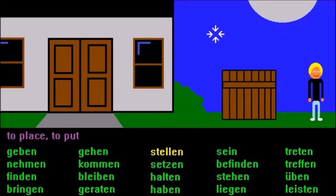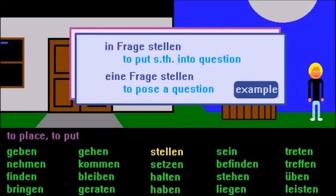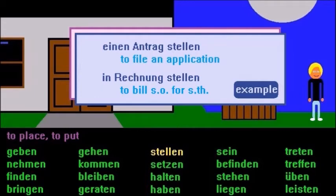Stellen, to place, to put in a standing position. To communicate something explicitly, to make something clear to others. In Frage stellen, to put something into question. Eine Frage stellen, to pose a question. Einen Antrag stellen, to file an application. In Rechnung stellen, to bill someone for something.